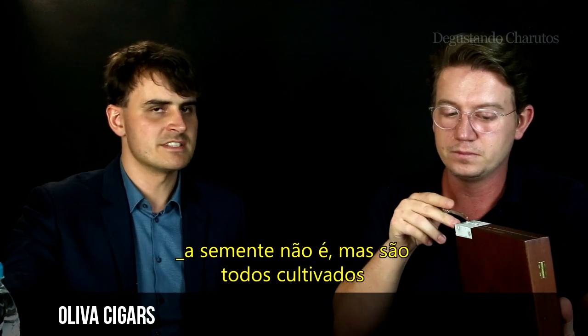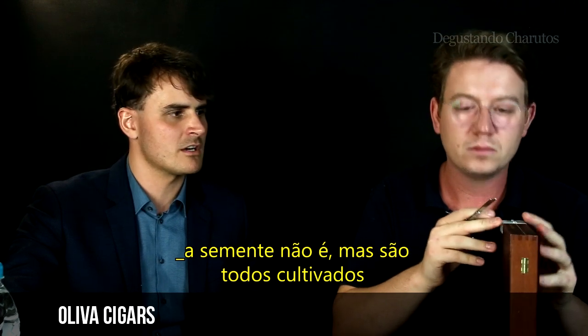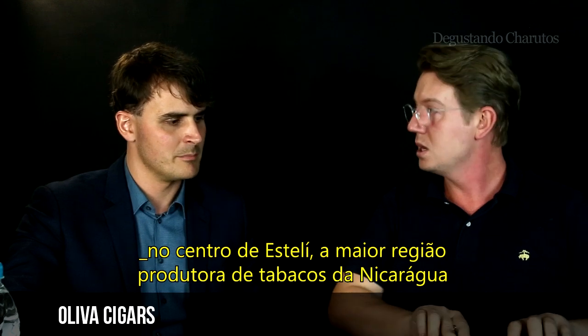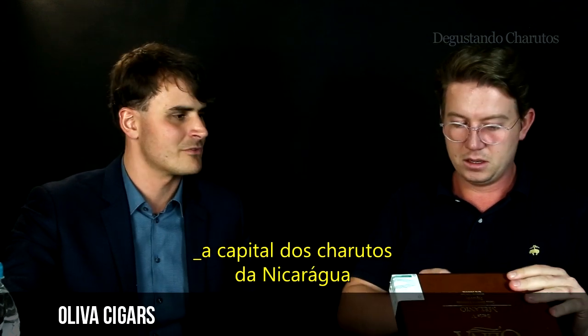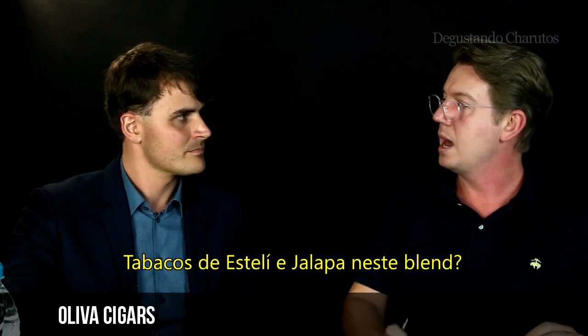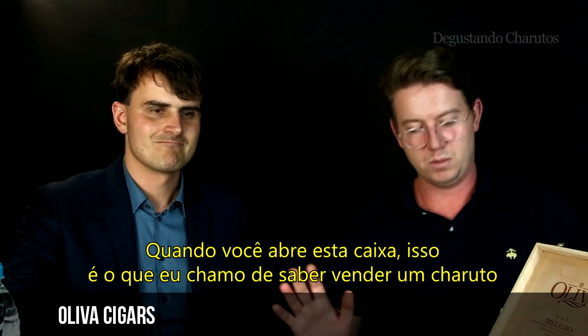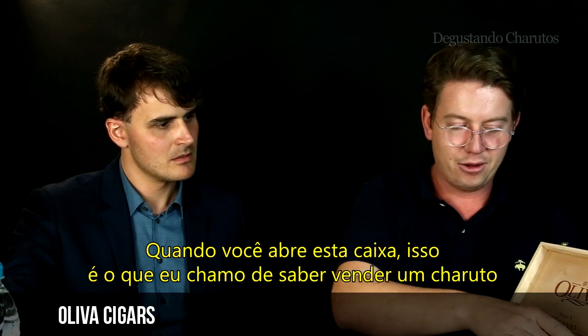The seed is something else, but all the tobacco is grown in the Nicaragua region with the center of Esteli, the big region of tobacco in Nicaragua, the capital of cigars. So Esteli and Jalapa tobaccos in this blend? Indeed. Okay, perfect.